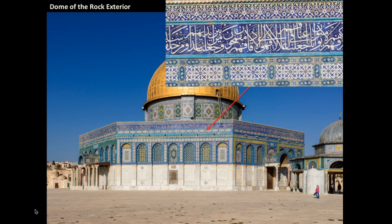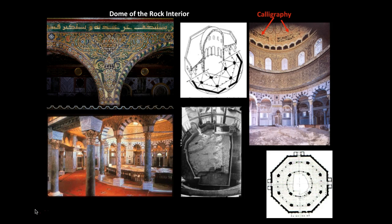Here's a detail of the use of calligraphy and patterning and the vegetal motifs that we see in other Islamic art. So here's the interior of what we can see. Down here shows you how it's centrally planned, and then right in the middle is this picture right here, and that is the rock. That's where all of those events were supposedly taking place, on this rock. So the purpose is to go into the mosque and circumambulate around the rock. That is the point of doing this.